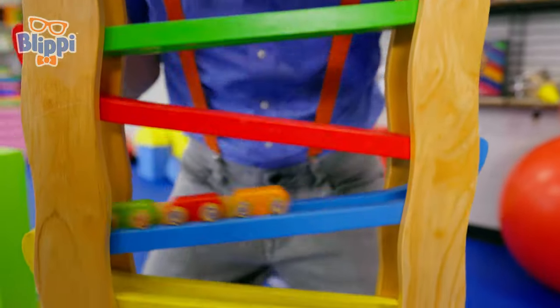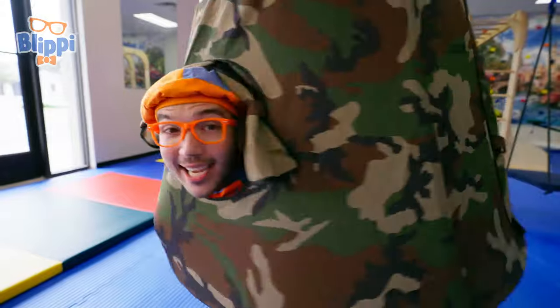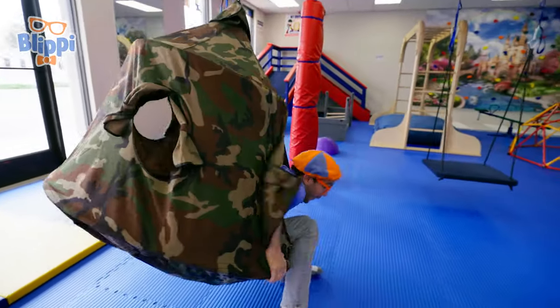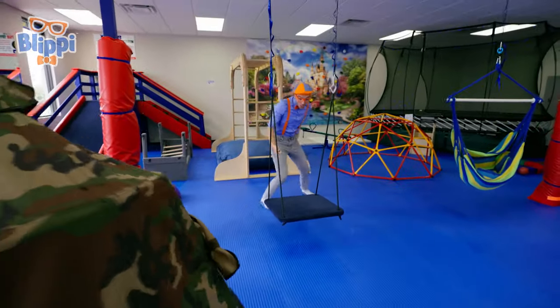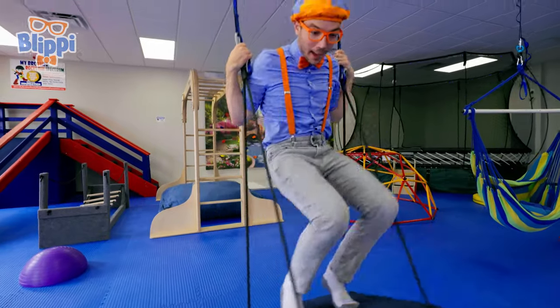Here we go! Whoa! Look at it go! Whoa! Check it out! I'm in a tent swing! Whoa! Whoa, that was awesome! Oh, and this swing is a carpet swing that you can ride standing up!